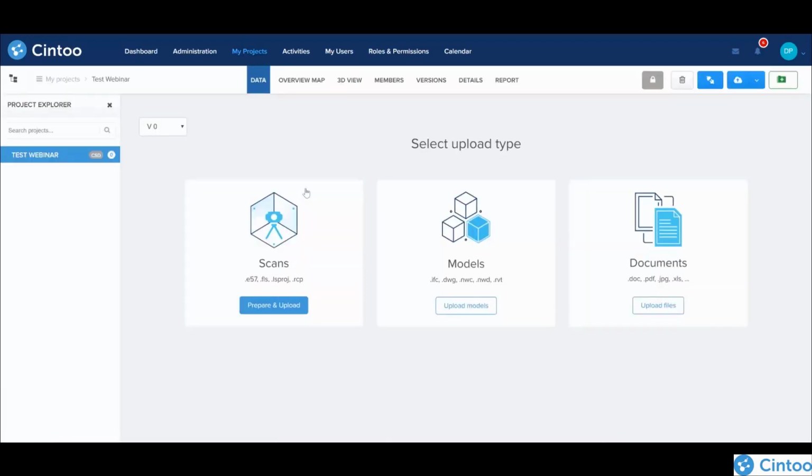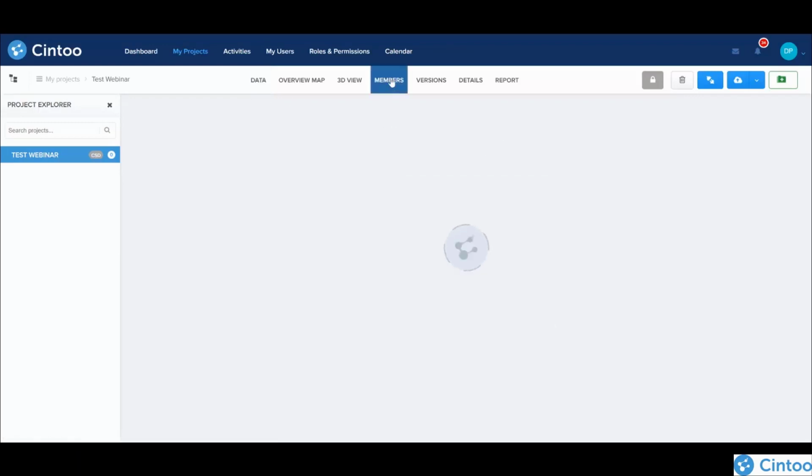There is nothing yet, but I will upload scans, models, and documents here. One of the first things you want to do once you've created your project is assign team members. So I will go into members.